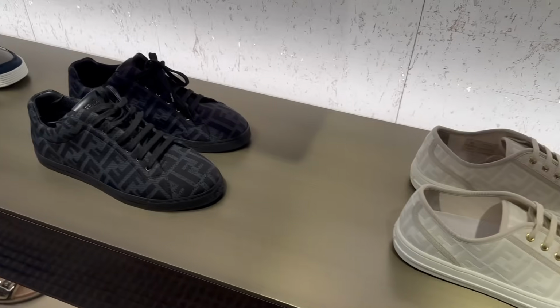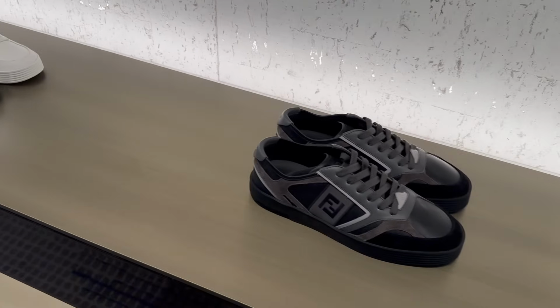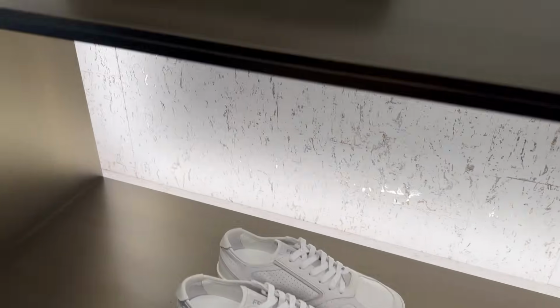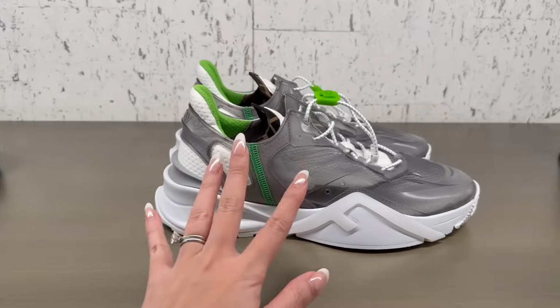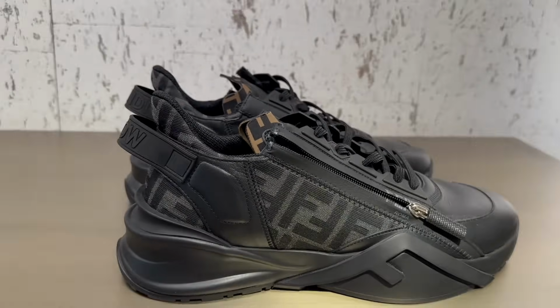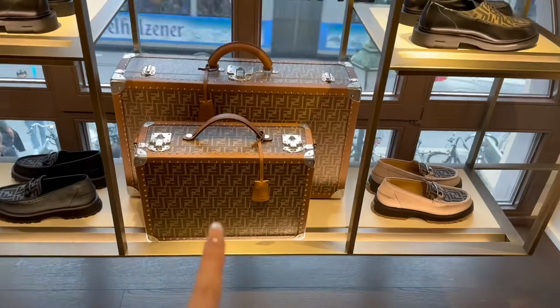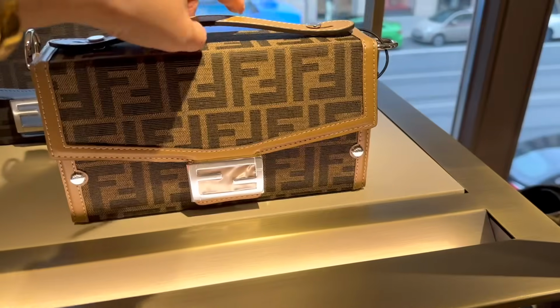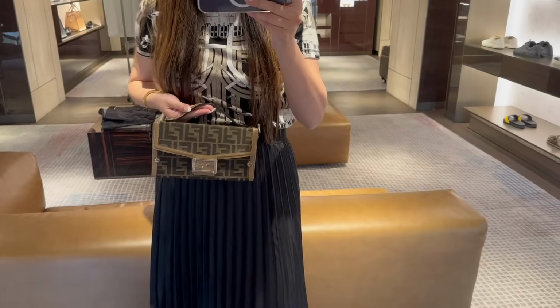Okay, for all my guy followers, here are some of their sneakers. I own these, the Fendi Flow, in the sort of beigey colorway. But of course they've got the men's version as well, which are very comfortable. I can attest to that. I didn't even know that Fendi did trunks. And then these are sort of their hard-sided bags, if you like that. That's quite cute too.